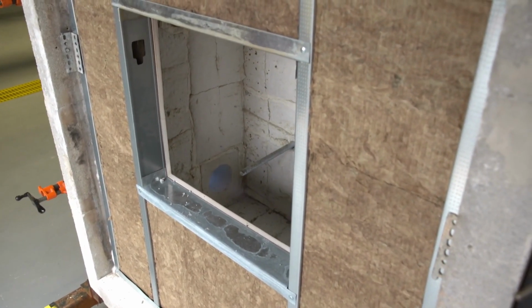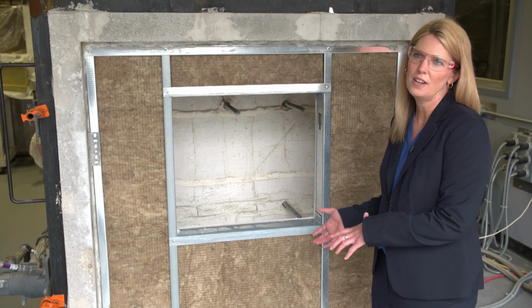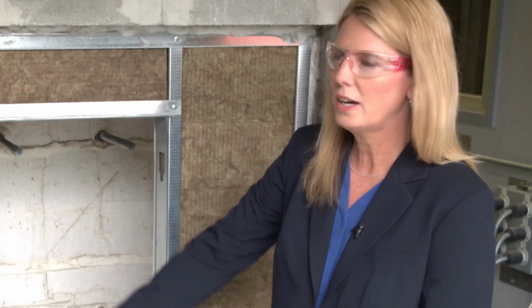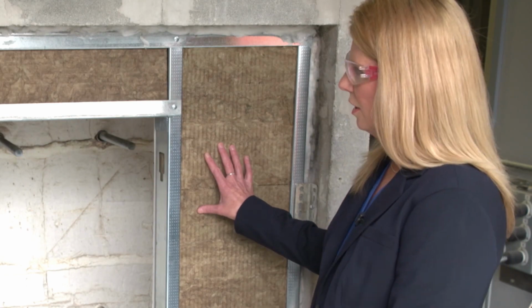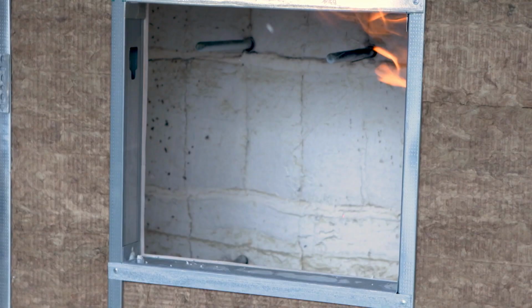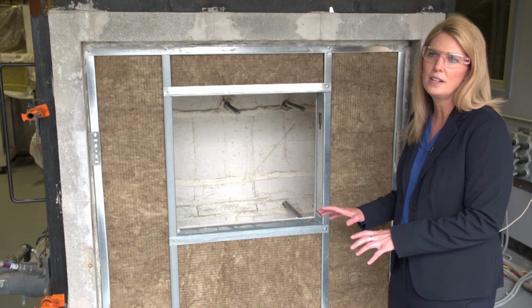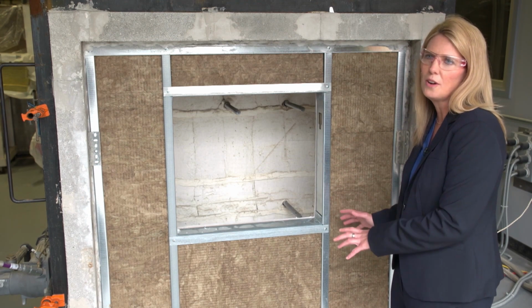This particular apparatus is the E119 small-scale quarter wall test. So basically, this is a wall furnace, and this would be our mock curtain wall, insulated with the mineral wool insulation. And we would have a window opening here on the full-scale test. We'll fill this room with fire, and we'll get to temperatures well above 1800 degrees Fahrenheit to demonstrate the fire-resistive performance of the wall system itself.